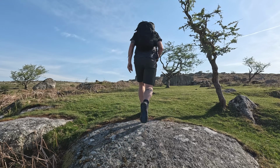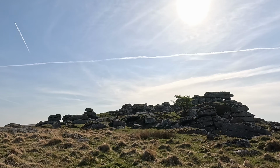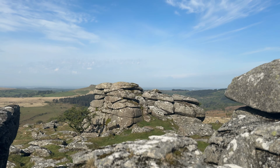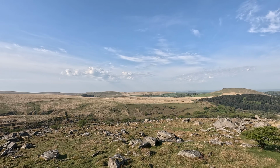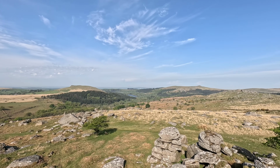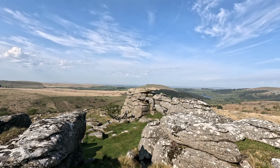When you leave Cuckoo Rock, head up past the 2 trees. I'll tell you what, if you stop to enjoy the views down at Cuckoo Rock, they were fantastic. But once you get above that to Combeshead Tor, oh my goodness, look at that. This has to be amongst the top 10 spots on Dartmoor for amazing views. It's such a shame because the video footage never does it any justice of how good it actually is.